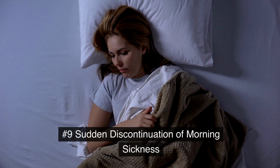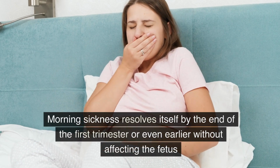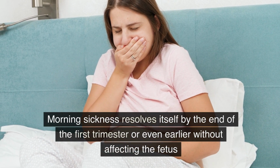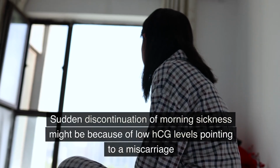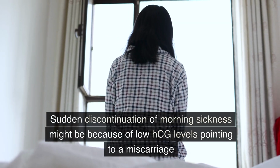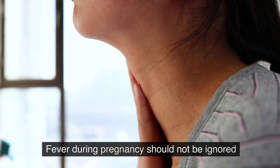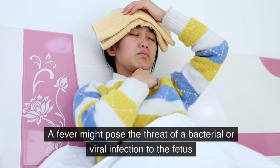9. Sudden discontinuation of morning sickness. Morning sickness resolves itself by the end of the first trimester, or even earlier, without affecting the fetus. Sudden discontinuation of morning sickness might be because of low HCG levels pointing to a miscarriage. Number 10. Fever during pregnancy. Fever during pregnancy should not be ignored. A fever might pose the threat of a bacterial or viral infection to the fetus.